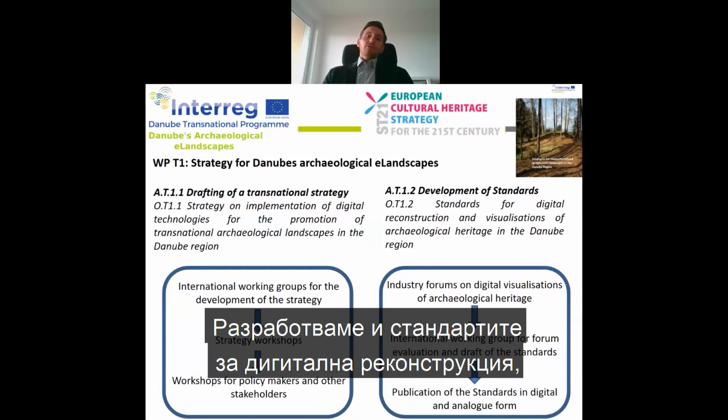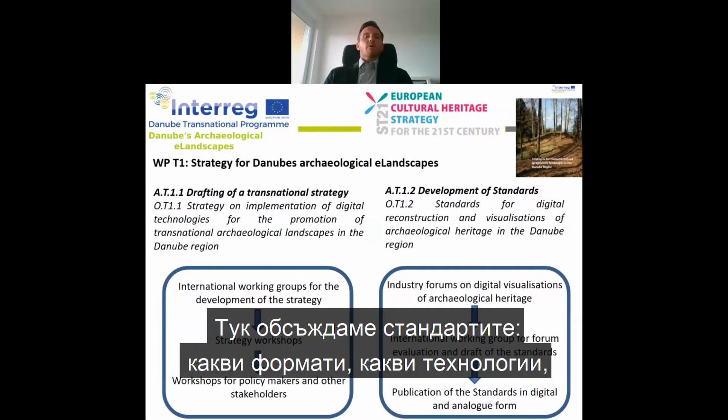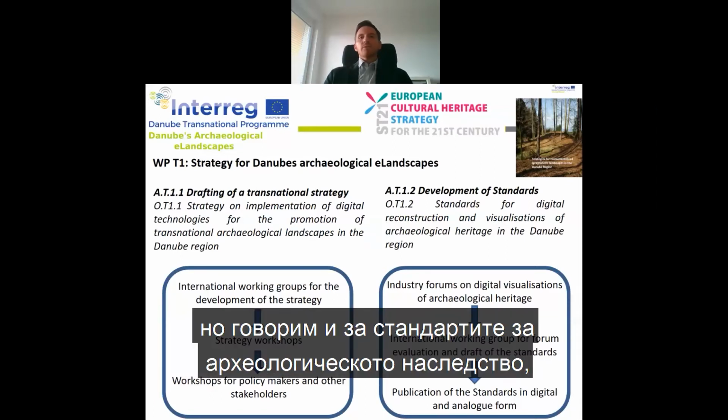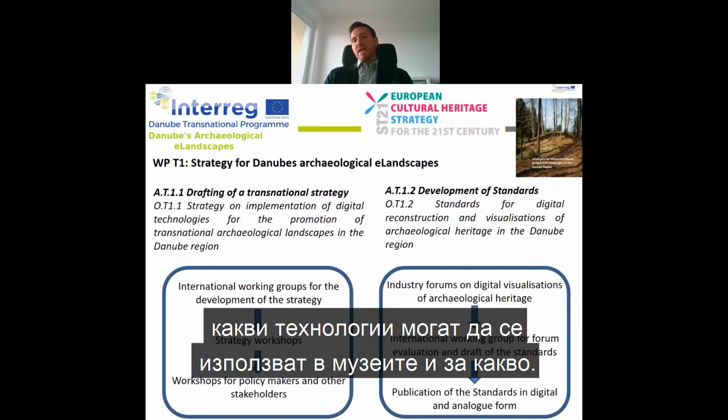We are also developing standards for the digital reconstruction and visualization of archaeological heritage. I have to say we are not talking here about standards in the form of what kind of formats or what kind of technologies, but also about standards for what kind of archaeological heritage can be reconstructed, and what kind of technologies can be used in museums and what not.